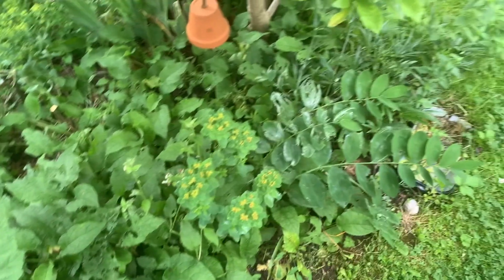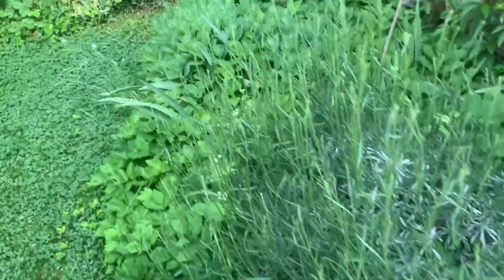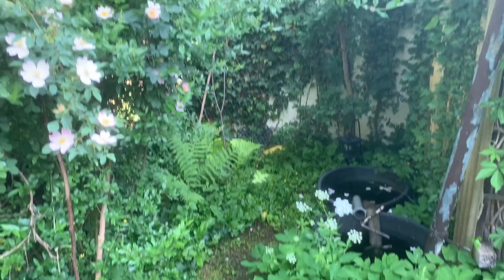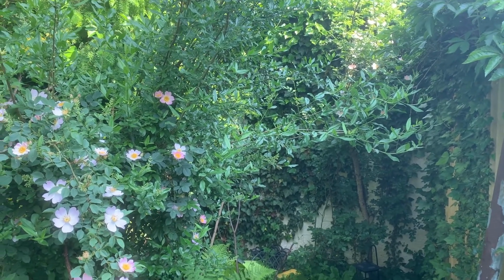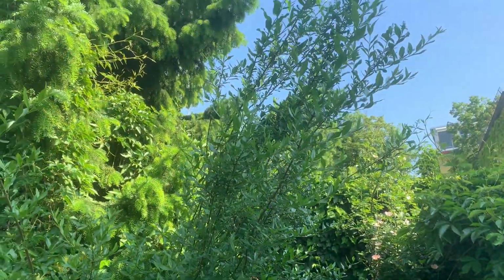There's some Solomon's seal that's been vandalized by slugs. More lavender, some sedums, and there in the corner the barrels to collect rainwater. The corner is a bit dark and overgrown, but frankly, I kind of love that. It's got ferns and ivy and dog roses, and I love the almost enchanted wildness.